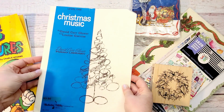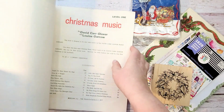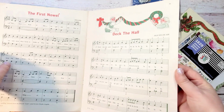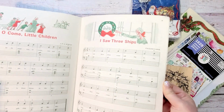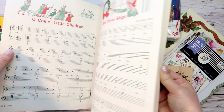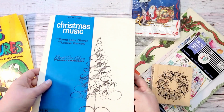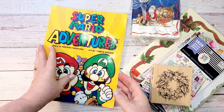And then I found Christmas music. I've picked these up before, but they have nice little illustrations along the tops on some of the pages. So this is pretty cool. Nice little book. I found Super Mario Adventures.